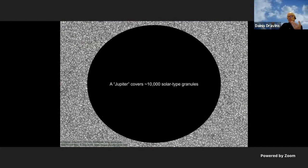Now, why does it work? Well, it works because suitable exoplanets are roughly the size of Jupiter. And Jupiter is the correct size. There is in Swedish a difficult to translate word called lagom. And lagom means something that is not too large, not too small, not too big, not too small. A Jupiter is roughly 1% of the area of a solar-type star. The sun has like 1 million granules on its surface. So a 1% Jupiter covers like 10,000 solar-type granules.